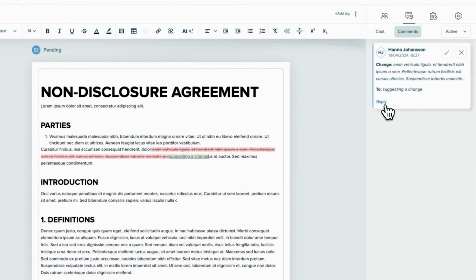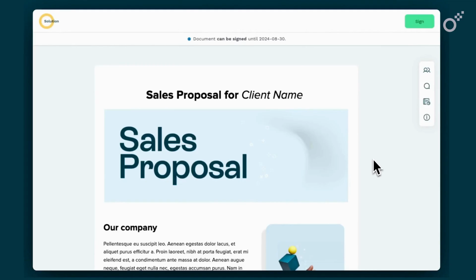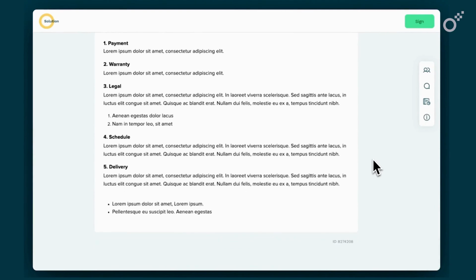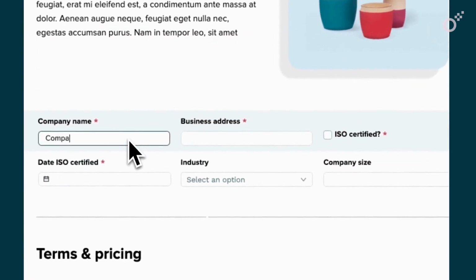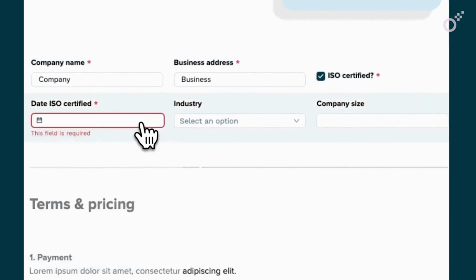For companies with different departments or teams, the Workspaces feature is handy. HR can have their own setup for employment contracts, while sales runs a completely separate workflow for client agreements. Despite all this customization, it's still user-friendly. Most of the work happens through guided steps and simple forms, so it doesn't feel overwhelming.